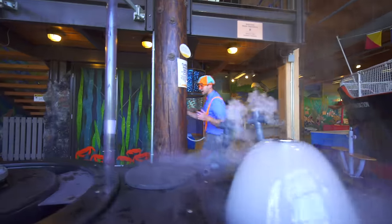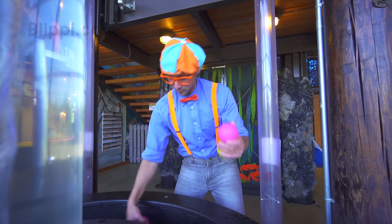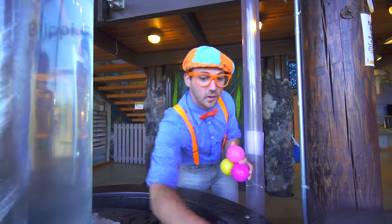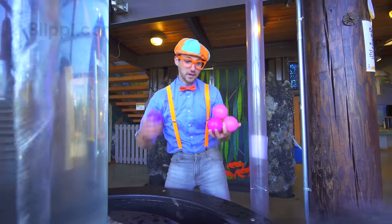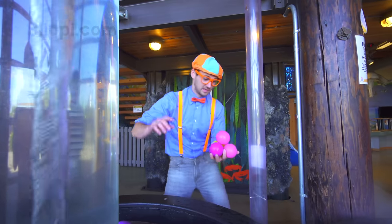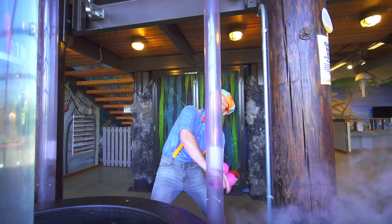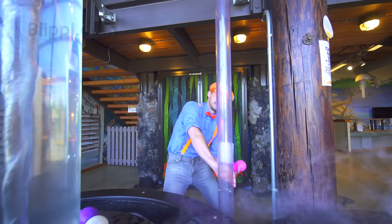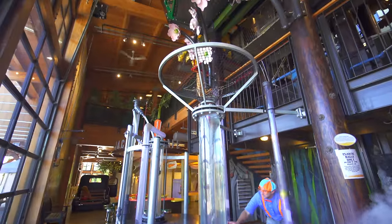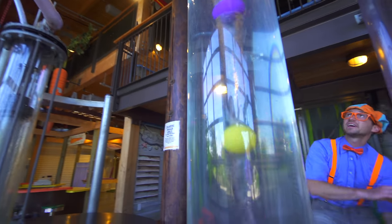Wow! Okay, I'm gonna grab some more of these colorful balls, like this pink one. This yellow one, this purple one, and there should be some more coming. Oh, another pink one. Oh, another purple one, a white one. Okay, get ready, because I'm gonna launch them up there. Here we go. Whoa, whoa. Look up there. See him in the vortex now?